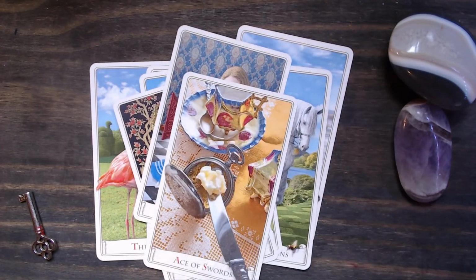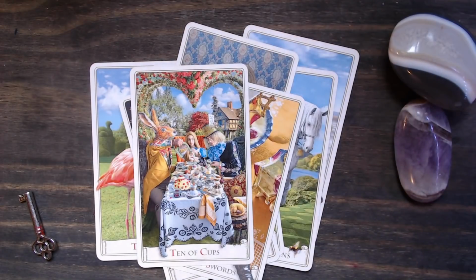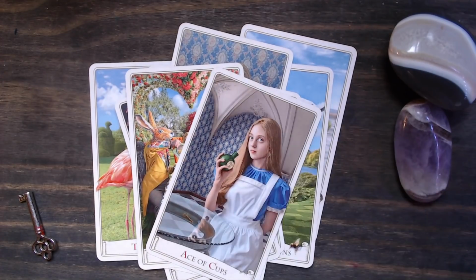The aces in this deck are absolutely lovely. I love this Ace of Swords, which is at the tea party where you have this pocket watch being opened up and it contains butter, which I just thought was very clever and very wonderful. The 10 of Cups, which is our happily ever after, is the tea party, which is just perfect, right? That is the 10 of Cups in the Alice story, which I just absolutely loved. The aces are just perfect within this deck. They are just absolutely wonderful.